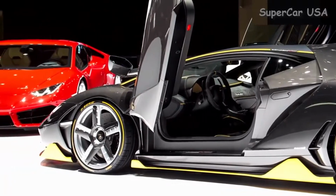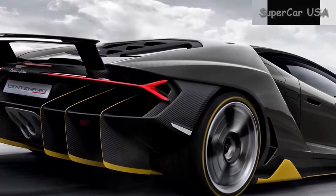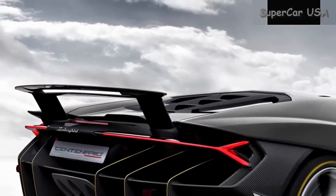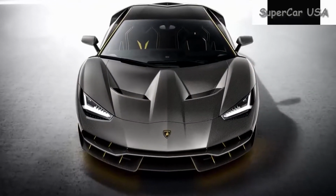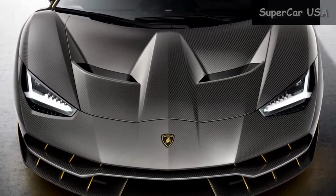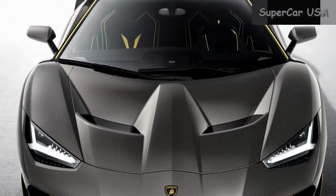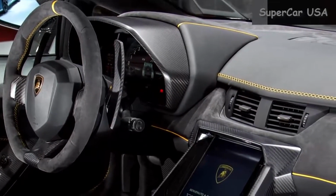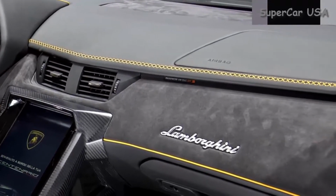3,351 pounds. Powering the Centenario is Lamborghini's naturally aspirated V12, bumped up to 759 horsepower, 19 more than the Aventador Superveloce, thus making it the most powerful production engine ever built by Lamborghini. The red line has also been raised by 100 RPM, to 8,600. Lamborghini expects that the Centenario will be able to hit 62 miles per hour in 2.8 seconds. Keep the throttle buried and you could see 186 miles per hour in just 23.5 seconds.